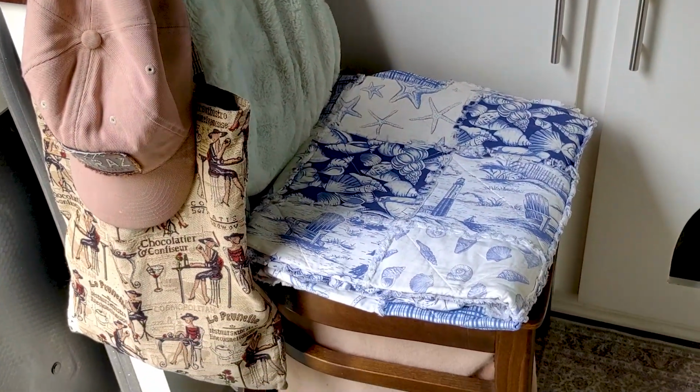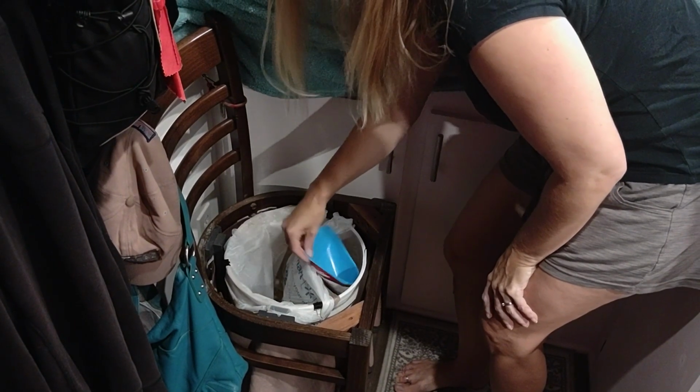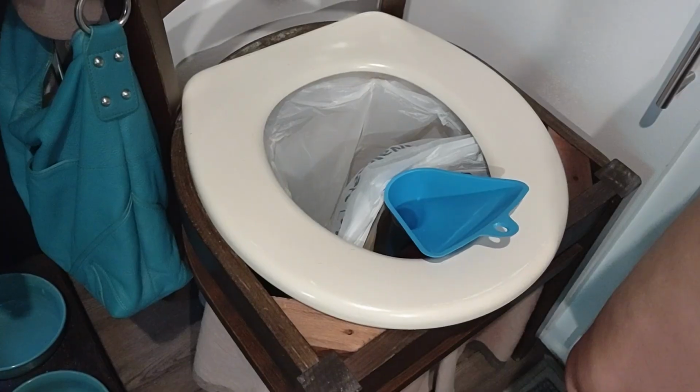We also have a pretty simple toilet setup that's more for emergencies. It's nice because it's actually a dining room chair that we can use around the van if we want to do work or things like that. But we take the top off, and inside there's just a bucket with some bags for number 2. In the front there's a funnel and a bottle for number 1. And we actually have a toilet seat that we can put on there. So it's something we might want to change in the future, but it's simple and it's worked. So we've been content with that.